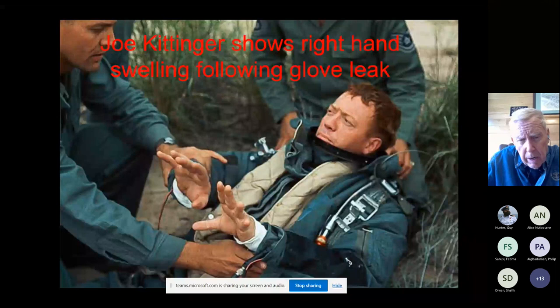And it didn't depressurize the whole suit because it was a partial pressure suit, but his hand was swollen up three times the normal size. And it was totally non-functional, but it recovered within several hours of getting back on the ground.